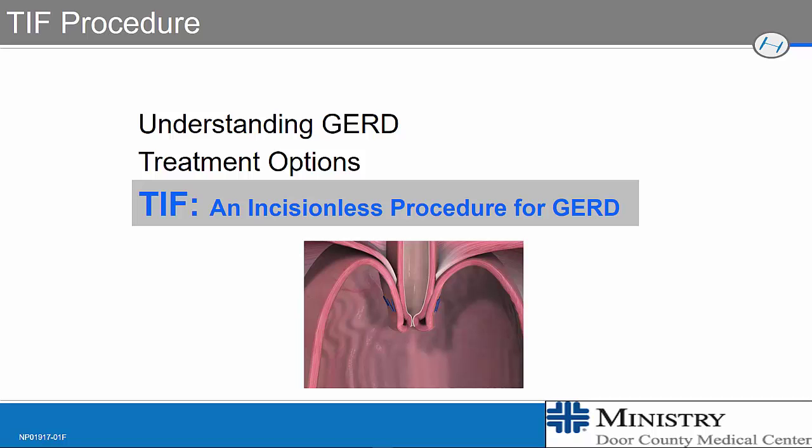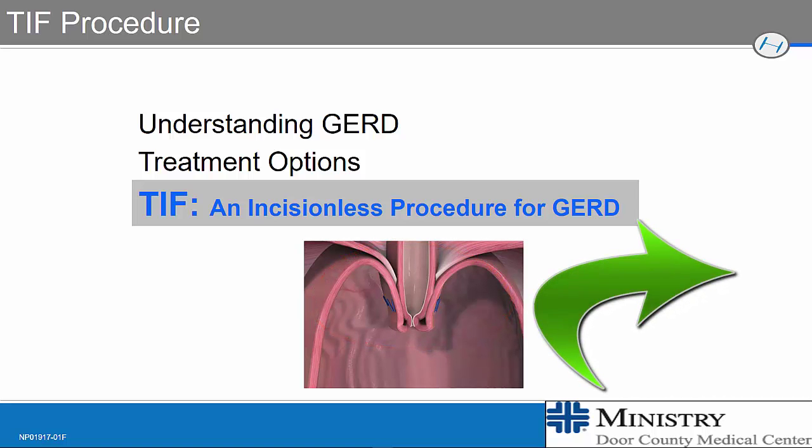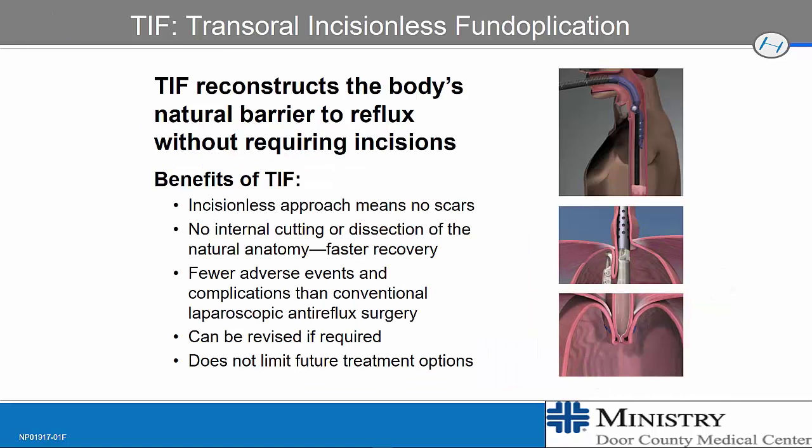So let's first look at the TIF. This is a schematic of the suture material that's placed utilizing the device, and this recreates the angle of His, 270 degrees around the bottom part of the esophagus. So this does replicate the ideal normal situation. The benefits of the TIF are that it is truly incisionless, so there are no scars. There's no internal dissection. There's a fairly quick recovery because of that. This can be done as an overnight stay, sometimes as an outpatient.